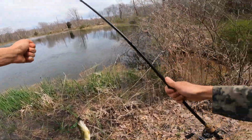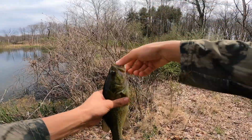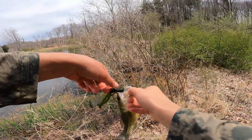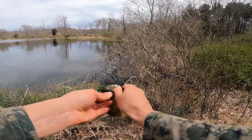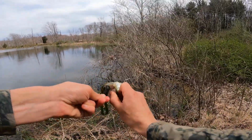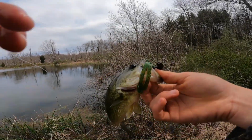As I got stuck up in this tree, I saw a really nice one sitting up shallow right in that area. And then I saw a few of these little guys trailing behind it. And of course, I pitched in there. It only took a couple flips for these guys to be aggressive enough to eat it. There was another one that tried to eat it right before him. They were kind of fighting over it again on that junior trench hog.